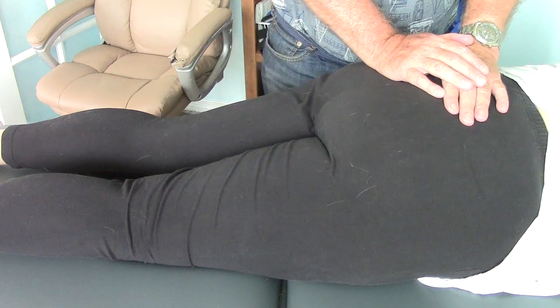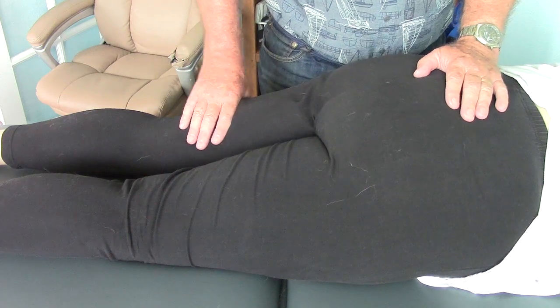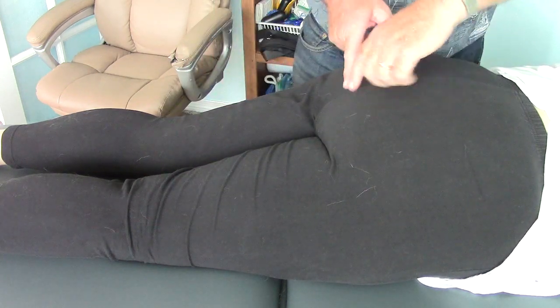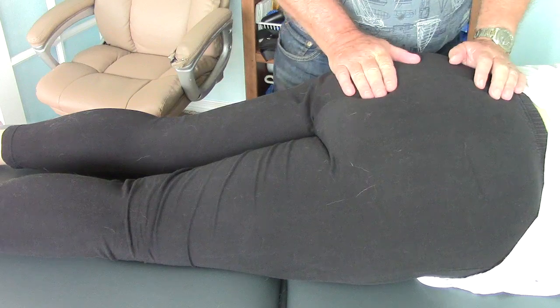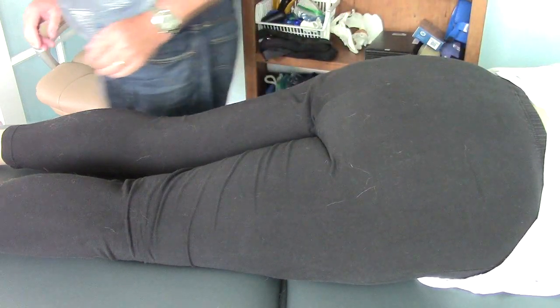And I will also work to increase hip rotation and hip extension, and she presents with the side bent coccyx to the left. We will correct that also, and I'll film the response to treatment. And the name of this pattern is posterior glide fixation of the sacrum.